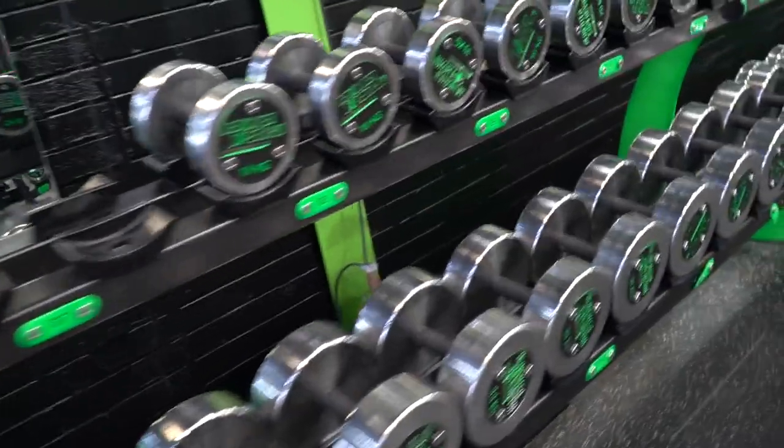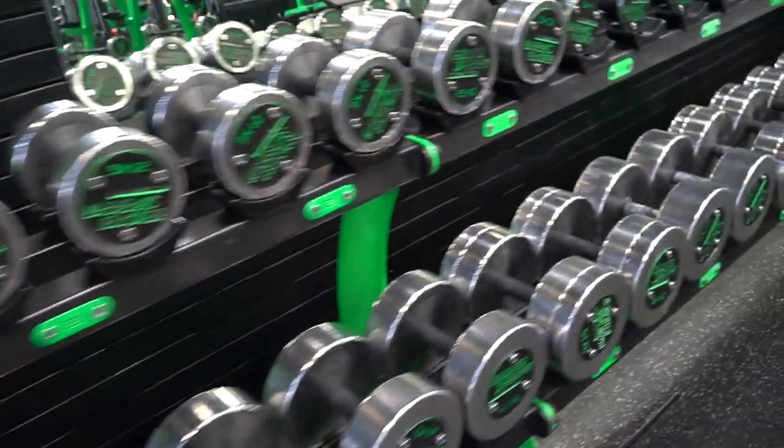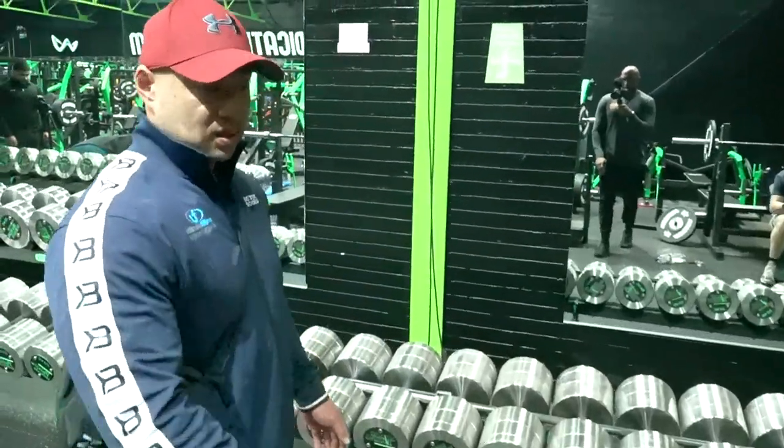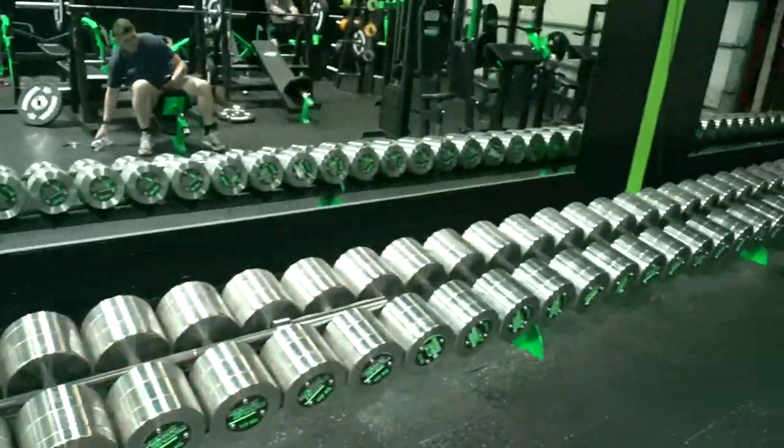the world's biggest Watson dumbbell rack. We're gonna check out the heaviest dumbbells, but I think they go up in 1 kilo increments. Absolutely huge rack. But look at the size of this rack. It's absolutely huge.